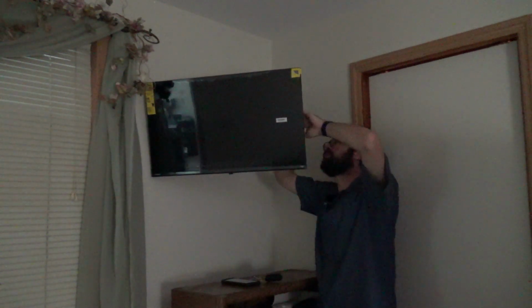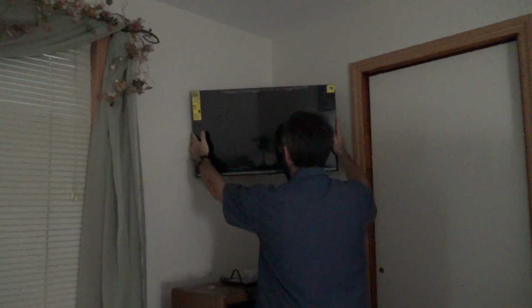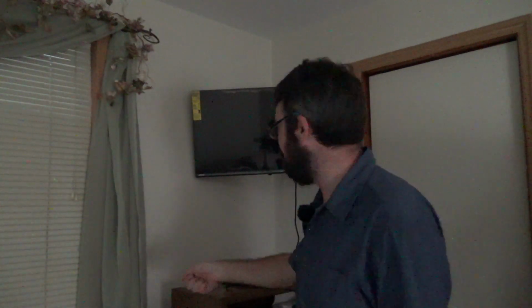Okay, it's all hung. Or hold on, maybe it is. It's barely not long enough. Yeah, the cord's barely long enough. I mean, I could plug it in there, but it'd be tight as a banjo. So I'm gonna have to figure out a different way to do it.